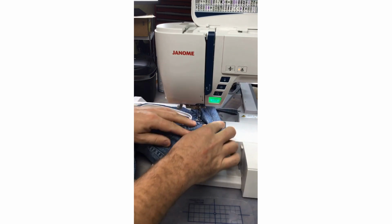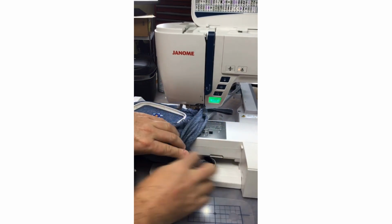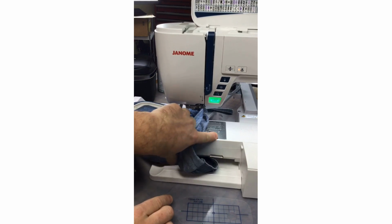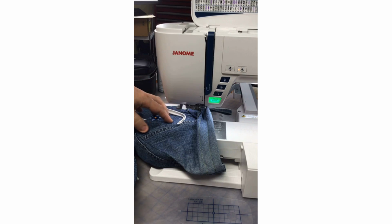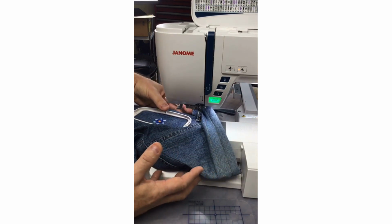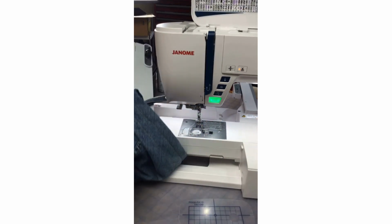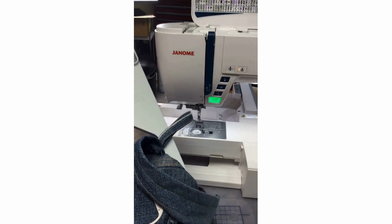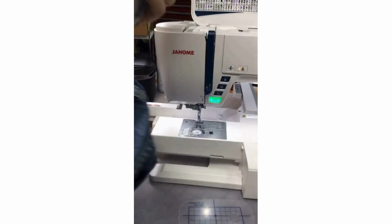And as I remove the hoop, I hope you can see, again, my stocking is around the free arm of the machine. So again, if I was doing this embroidery on a tote bag, or again, a really tight area like a cuff or a collar, then I could drape my garment all around the free arm and not worry about stitching over it. So it's a really good hoop to have. And there's my cute little embroidery that I did on the back of the stocking.